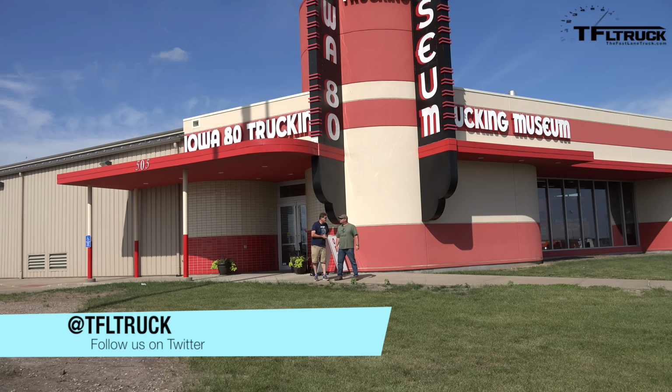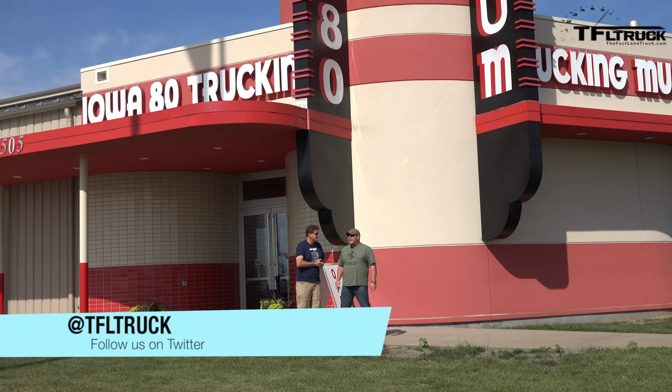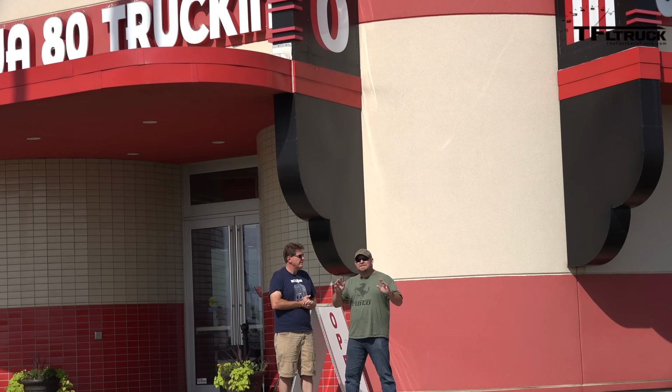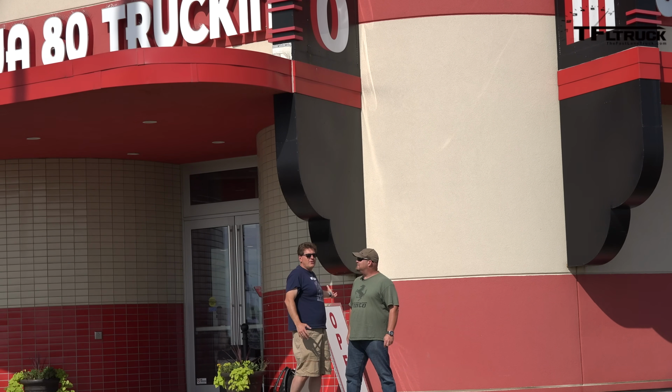Nathan, Tatra and trucks go together like peanut butter and jelly. Indeed they do. And you know what? We found a jewel off the highway. It's amazing what you can find. The world's largest truck stop and a way cool truck museum.